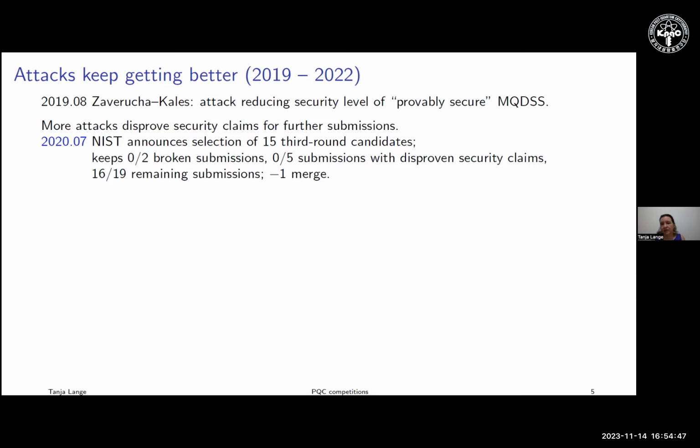Then 5 submissions where the security claims were disproven, but from round 2 to round 3, NIST eliminated all of those. And then they promoted 16, of which 1 was a merge, so there are 15 round 3 candidates. Okay. And you would expect that after a turbulent round 1 and then a round 2 where they're going for the smaller, more secure ones, there wouldn't be much happening in round 3. It would be more a consolidation, that yes, the selections they made in round 2 would be good. But that didn't quite hold.